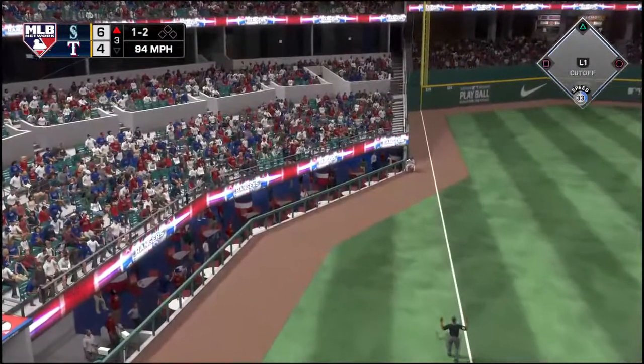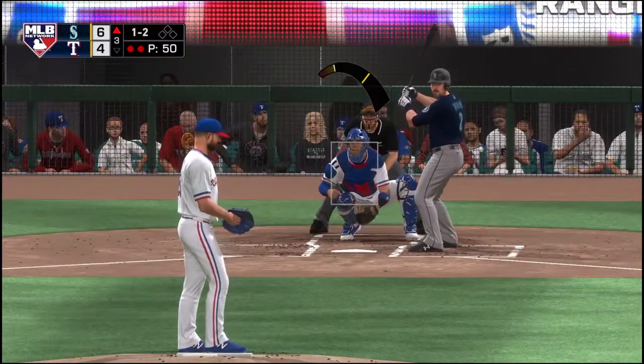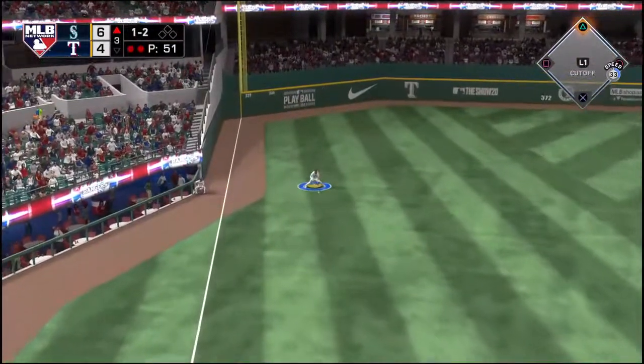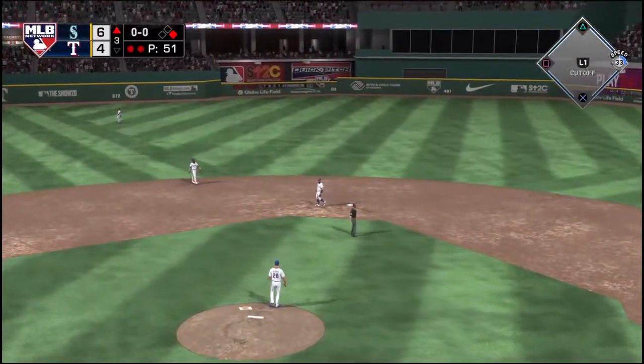Now a ball pulled hard but fouled off to the left. That's popped up in there, a base hit. So good work on a 1-2 count to get on base.